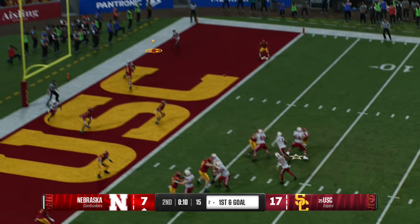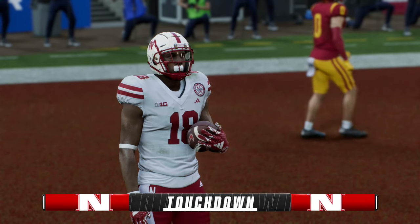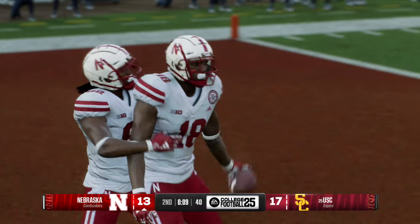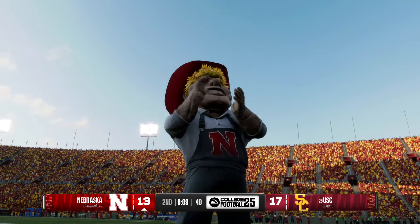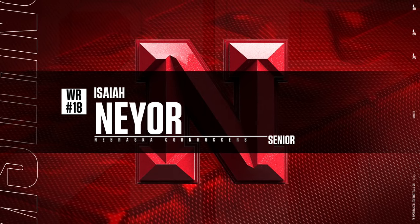There's the snap, and he's looking to throw. Makes the grab in the end zone. Touchdown, Huskers. Love to watch this quarterback go out and execute in this kind of situation. He's doing a great job of ignoring the scoreboard and feeling a sense of pressure to have to play with more urgency. Right now, he's executing. We're only in the second quarter. Plenty of time to get back in this game.